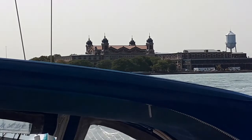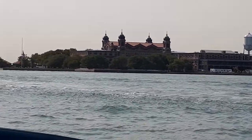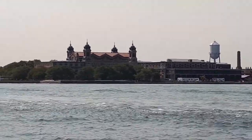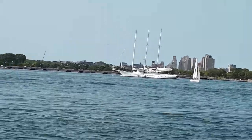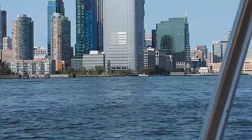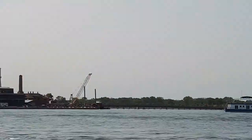Okay, and then up ahead there, that is Ellis Island, where all the people got brought when they were immigrating to the US. That's where they were all processed. The days gone by. There's a very nice sailboat over there. I think that's New Jersey shoreline over there, which is quite impressive. The big building is the Colgate building. And then go right around here.